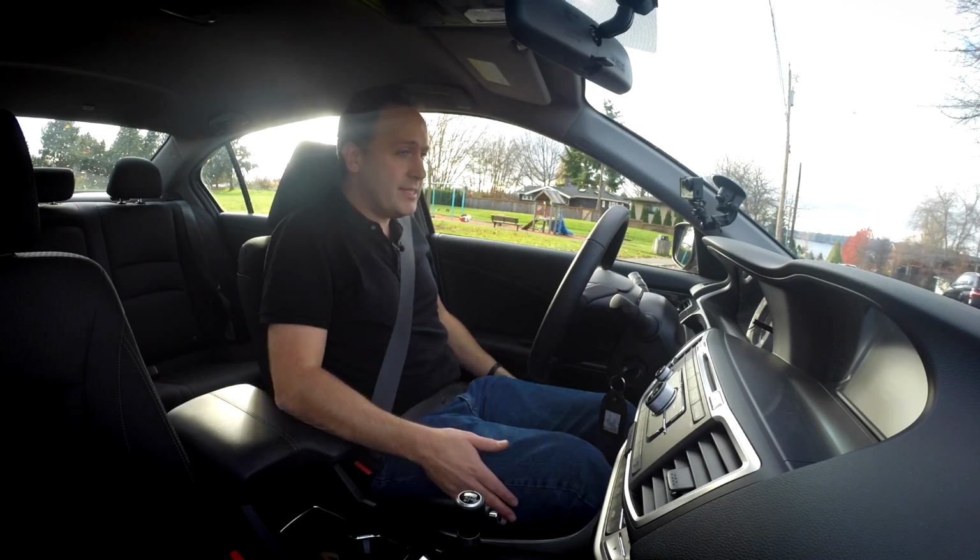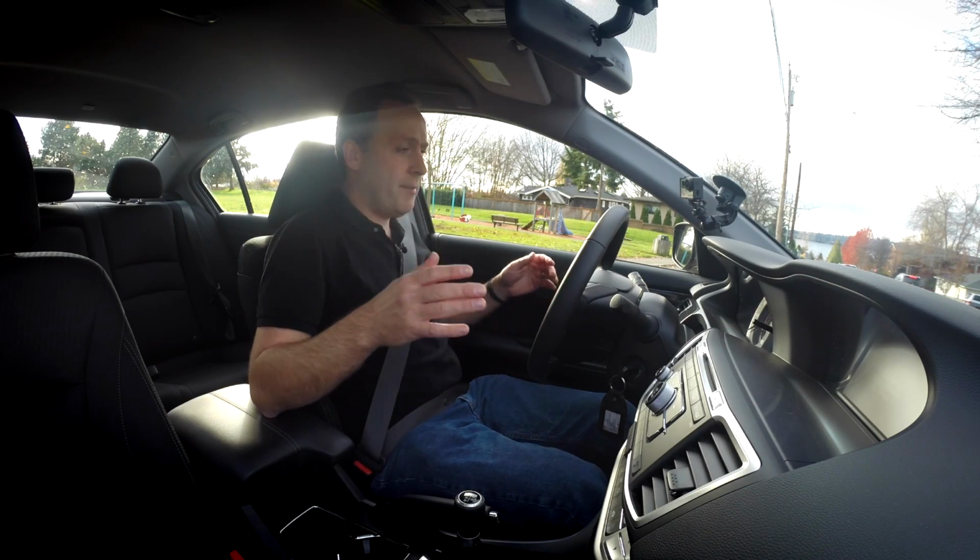Up here, the seats are super comfortable. I mean, this is really nice. It kind of feels like memory foam. I don't know if it is, but it feels like that. Plenty of cushion, but it's also not like I'm in a love seat. I actually feel like I'm pretty well planted inside the seat, which is really nice. Let's go ahead and put it into gear and see how she does.